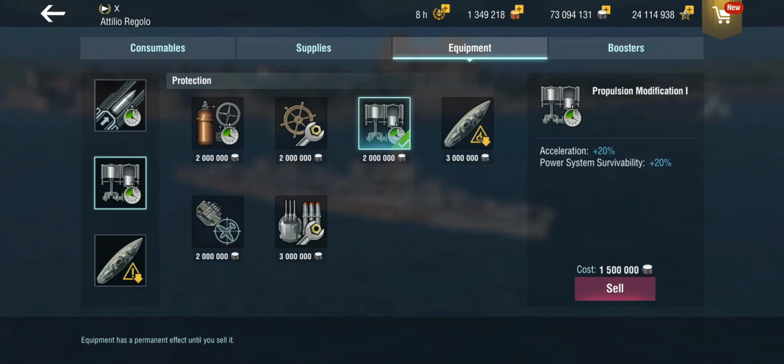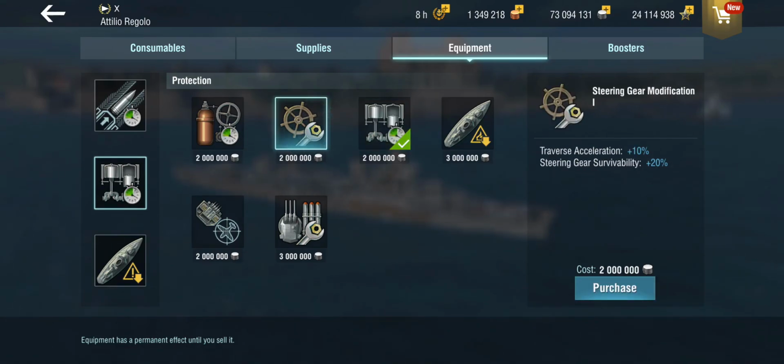Slot 2, I personally prefer propulsion, always, in destroyers, in most things, really. It's really rare that I go double steering. But you could also argue to use steering here, just to deal with the rudder shift that starts being on the sluggish side. So we're starting to get into British light cruiser territory here with the rudder shift.